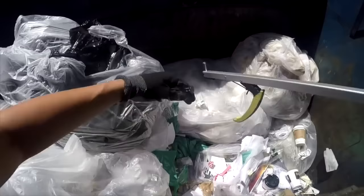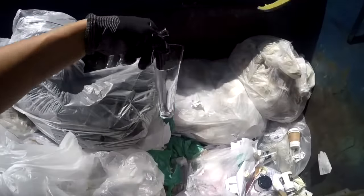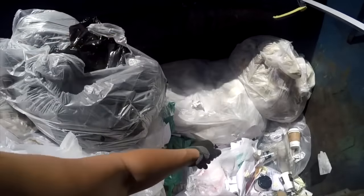Fun. Stem from whatever this was. Oh, it must have been a wine glass or some sort of a glass. Gift card.